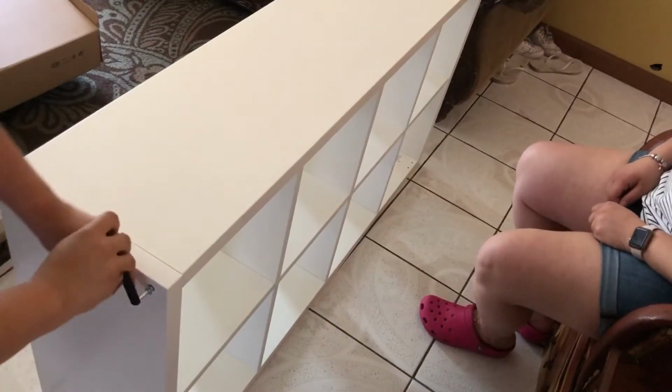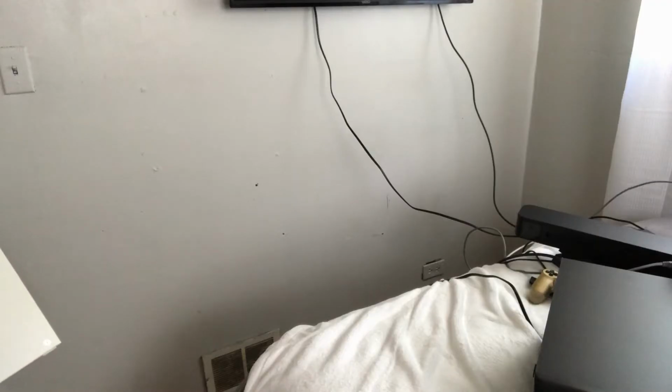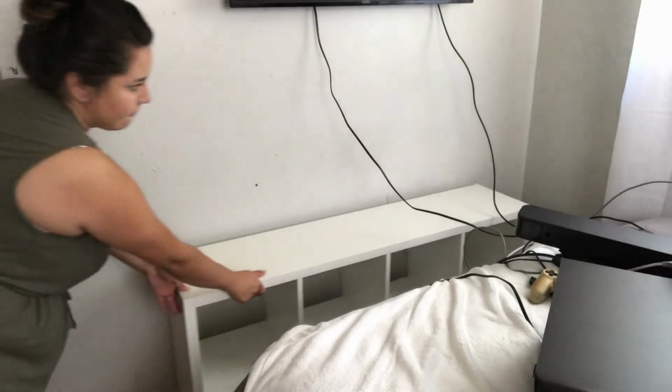The next item is actually a bookshelf that I'm placing under the TV. So he has quite a few items where he likes to play video games, listen to music, or just watch movies with his speaker.